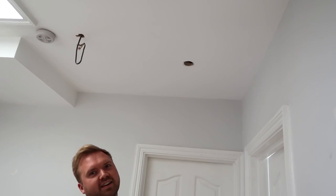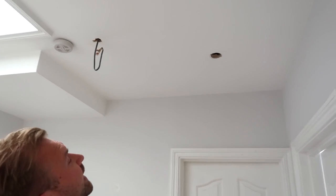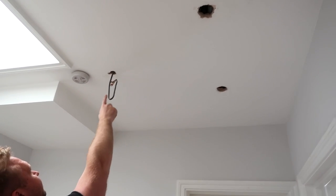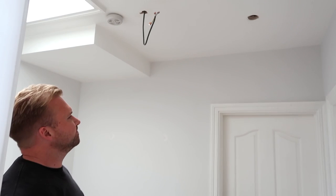I texted Scott and I was like, can you get rid of these down lights? I hate them. They were horrible. Awful. So what we've done now is we've taken the feed of electrics that was here and I've put it back over in the roof to come out here. And it's all protected. Yay. Ready to go for a nice sparkly chandelier. Woo! Speaking my language.